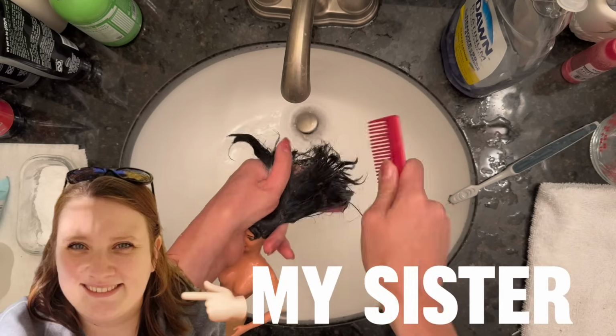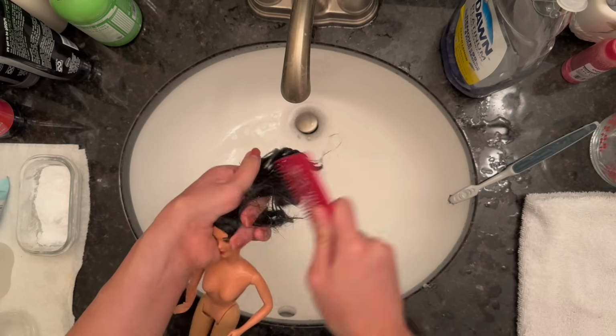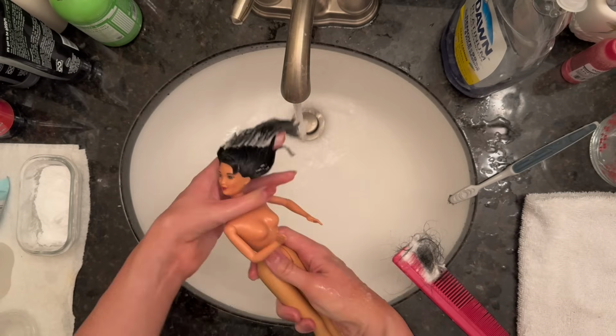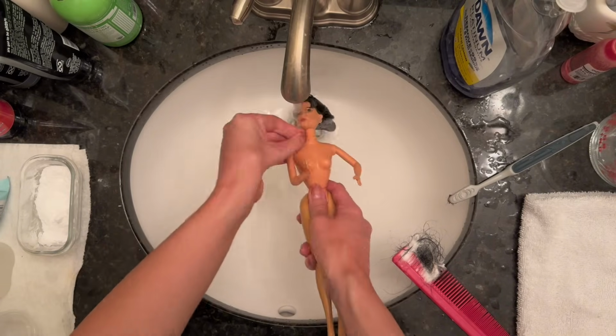Take it away. Hello, so I am the sister. Let's see. It looks like we're brushing out some rat nested hair right now. I know that we washed it. Is there even conditioner in it? I don't even know. How does it work? Oh, and we're rinsing. Now, the real question is, what is going on with these damn doll's legs? Literally, what's going on with them?